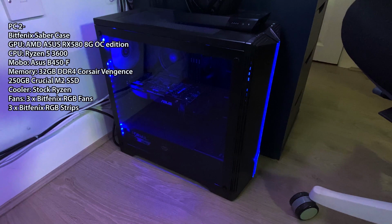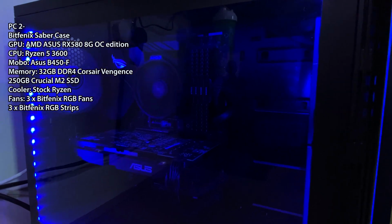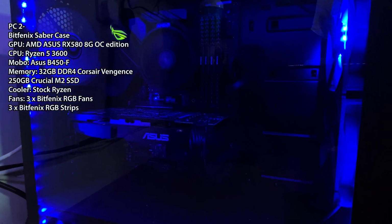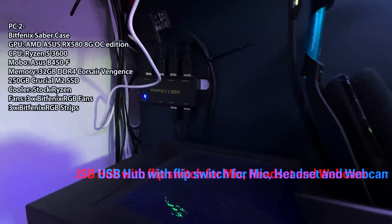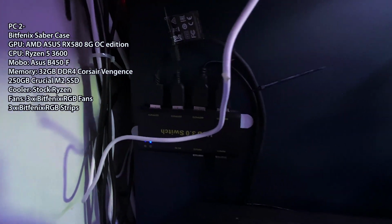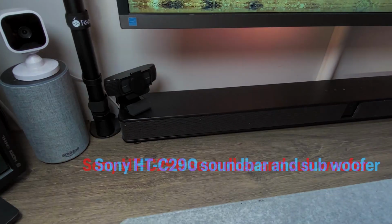My second PC, stats again on the left, is used for when I'm streaming. It's a very similar spec with a slightly lower quality GPU. When I am streaming, I use the USB 3.0 splitter, which is mainly for my headphones, my mic, and anything else which is used for stream only. When I push that button, it will switch it to PC2, which means I don't have to unplug anything, which is very, very convenient when I'm streaming.